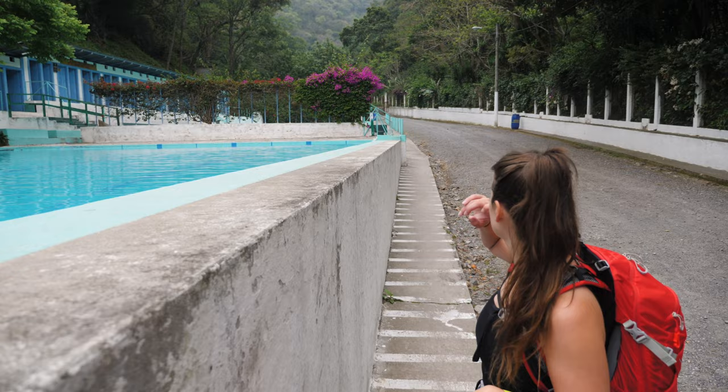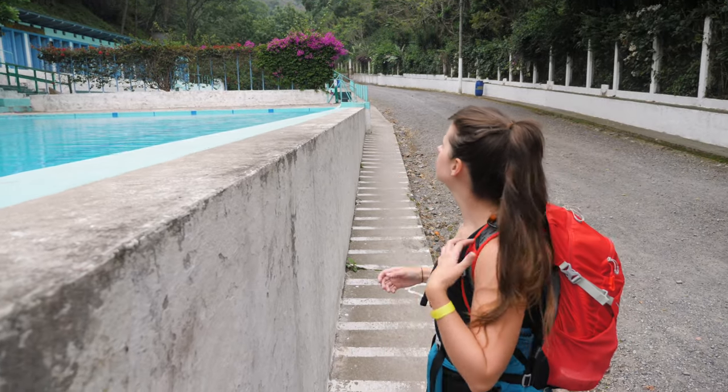So one thing that this place has is some pools. I think it's kind of natural water down from the mountain that they use, and you can just go swimming here. So that could definitely be pretty useful after the hike, because I imagine it's going to get quite hot. But yeah, it's all natural mountain water, which is super cool. I imagine it's also pretty cold.